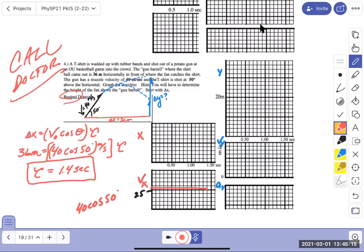Now this other one's even easier. It goes to 36 meters. So I'll just make this up: 20, we'll say, so 24, 28, 32, 36 right here. And this is a straight line with a slope. Boom. So see how easy those are? Now this one's even easier because this is just negative g. If I don't give you any numbers, you just call it negative g and just pick a point and go flat. That's all you've got to do.